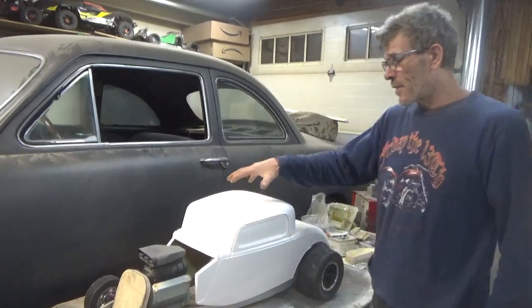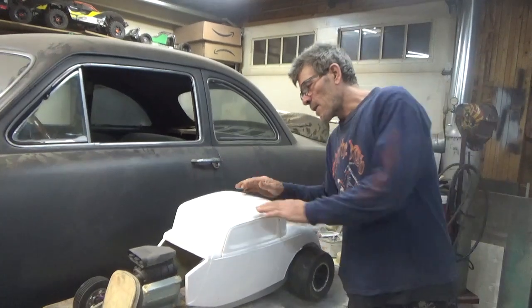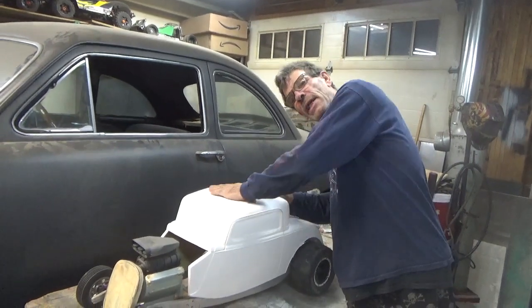The idea is to get it together. This has a big dip. This has a big dip in the roof.